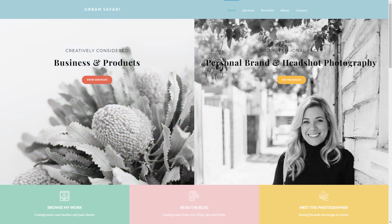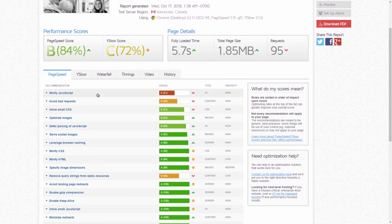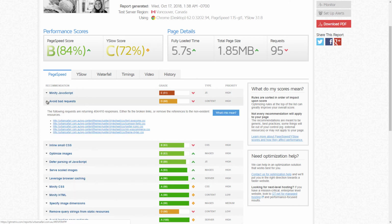Other than that, let's look at another performance testing website. I think it does Google's test and another Yahoo's YSlow test. But let's look at what it reports for your website here. Minify JavaScript, which is what I mentioned that the performance plugin would do. It would combine them. Then you have avoid bad requests.